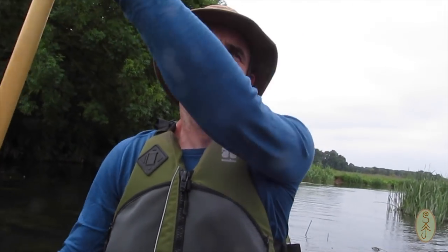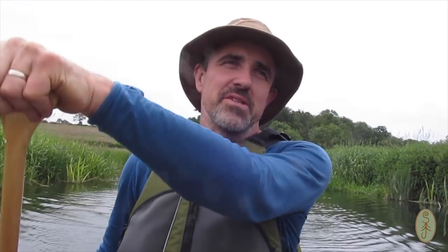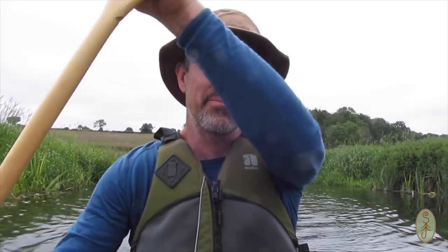There she be. We're just coming up to the village of Homersfield, and the river in this area, the reeds are harvested, and they use them in making mats and carpets, reed carpets. But the other thing that Homersfield is famous for is a bridge. We'll be going under that bridge shortly.